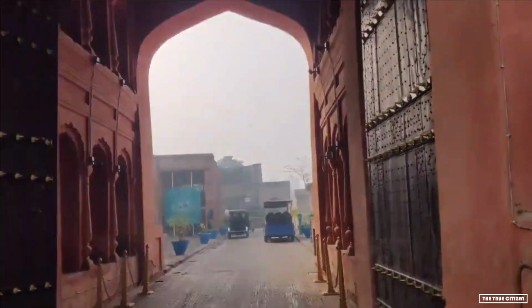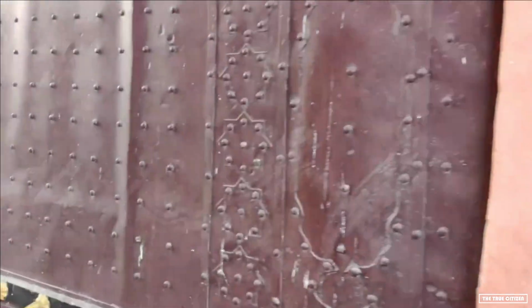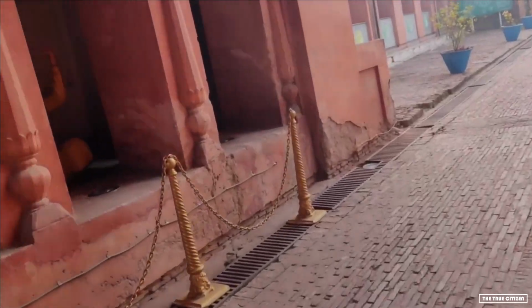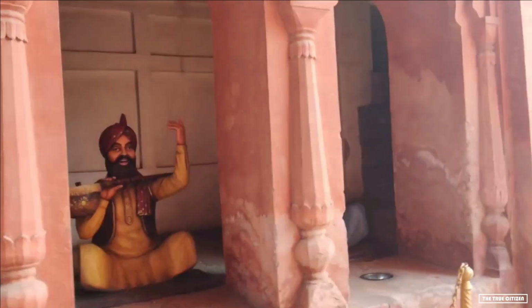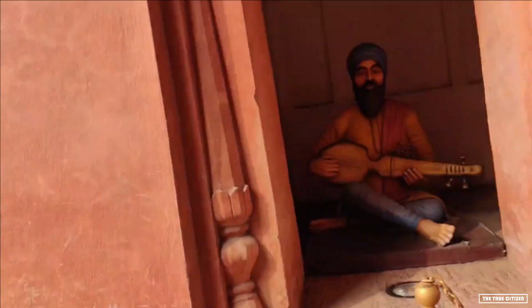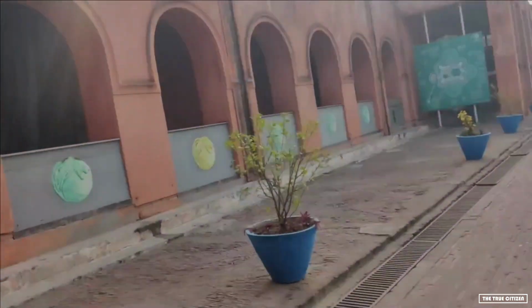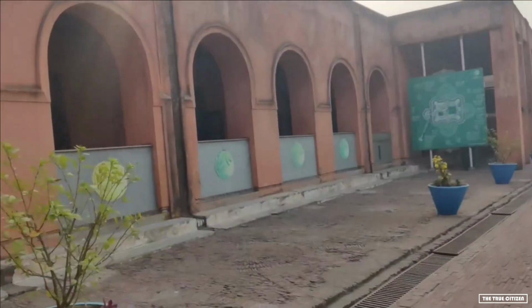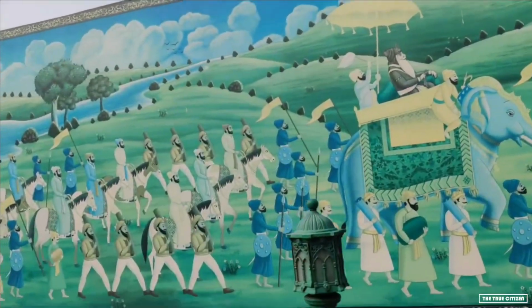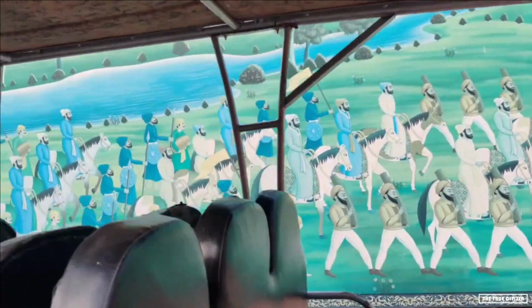These are the drums, and these are the original doors, the way it had been as a fort to defend. The regimental people in those days. These must be the barracks, so-called barracks in those days. Depicting all the regalia of the time during the British Raj.